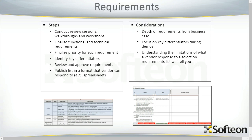And I think the final one here to consider is that whatever you come up with from a requirement standpoint, however you document it, there's a limit to what a vendor response is going to mean based on what you tell them here. This is words, and you can augment them with some process flow diagrams, but it's still not going to be anywhere near a detailed design document. So understand there's limits to what you can do and what the vendor can respond to in your requirements.